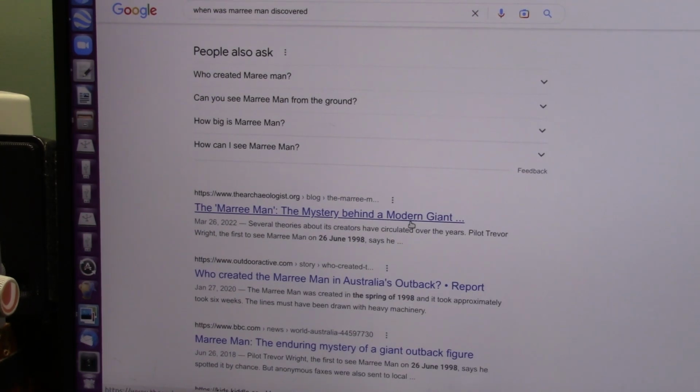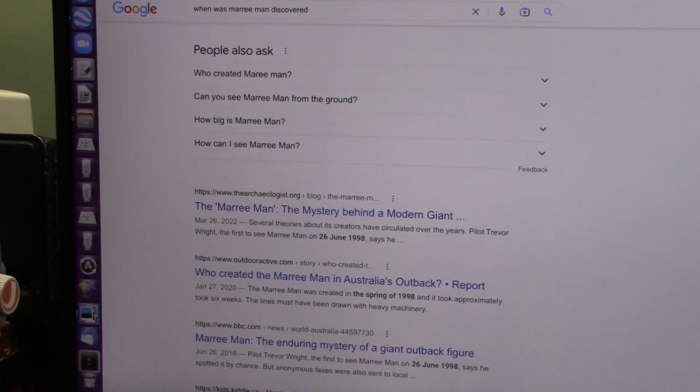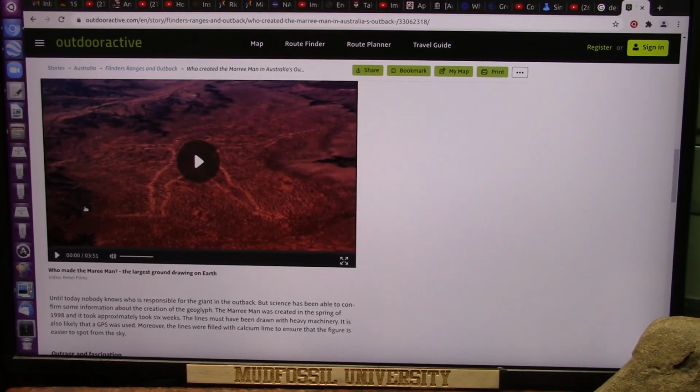All right, let's see who created the Marree Man. Created in spring of 1998. It took approximately 6 weeks. The lines must have been drawn with heavy machinery. This is just, I don't think that anybody knows that. Okay, this should be interesting.